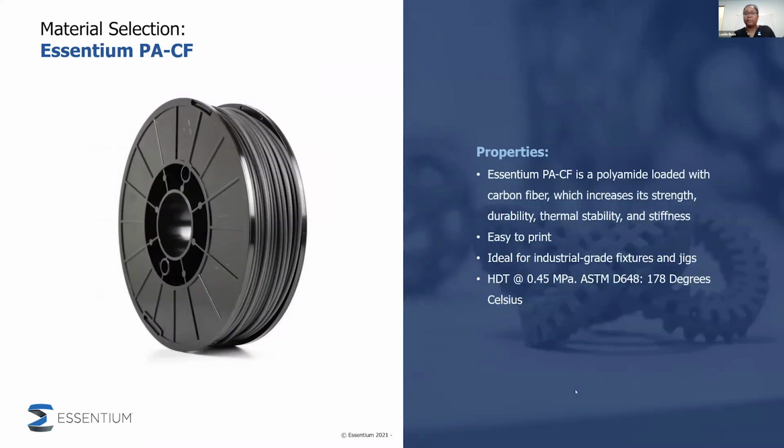Next, we have PACF, which is also a type of nylon loaded with carbon fiber, and is also easy to print and great for industrial applications. It has a heat deflection temperature of 178 degrees Celsius.